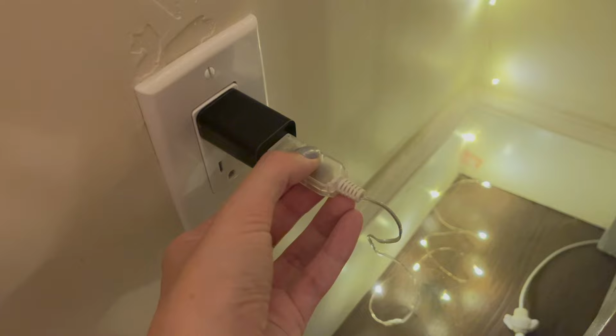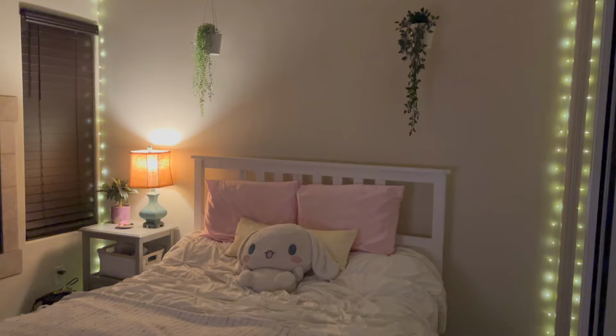And I also like that this one actually has a button, so there's different light patterns. So I could have flickering ones or ones that fade in and out, so I could choose depending on my mood. Yeah, it's nice because when I want to turn off the lights, like, come on, how freaking cozy!